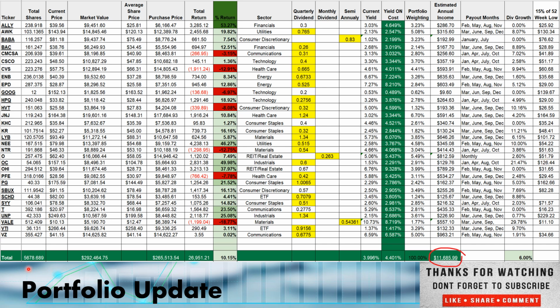So total shares, 5,678.689 shares. Market value of the portfolio currently worth $292,464.75. This has come down a little bit over the last couple of weeks. Purchase price, I have $265,513.54 into the portfolio. This is including dividends reinvested. My total return, I am up $26,951.21. This is not what I focus on.